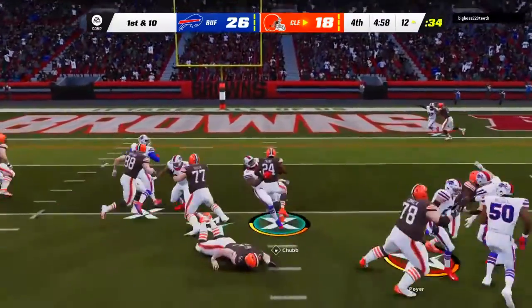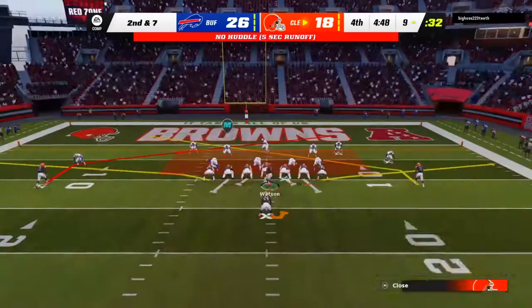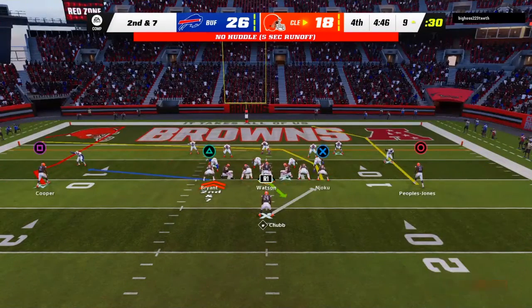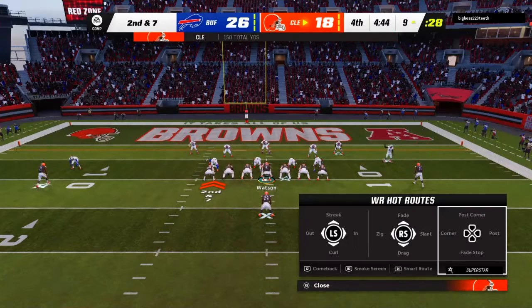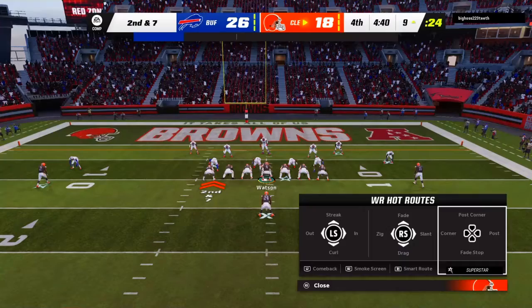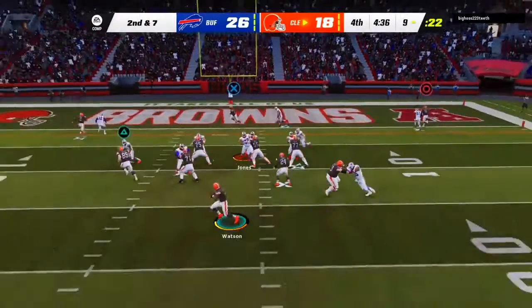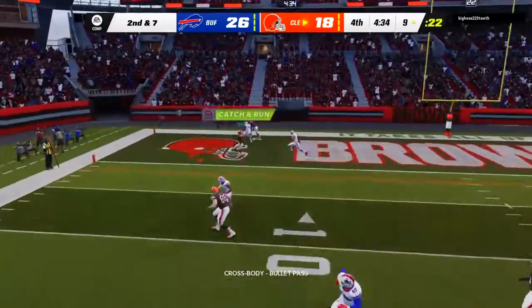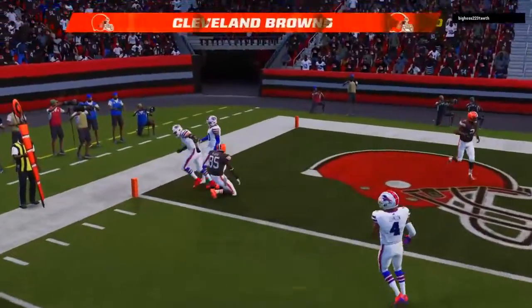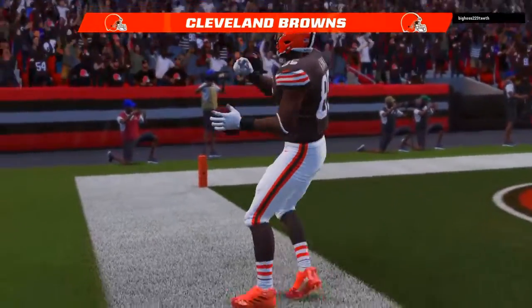A give running right is Chubb. He'll get this down inside the 10 for a pickup of about 3. It's 2nd and 7 from the 9. Now a play fake, and it's Watson out to his left. Njoku pulls this one in. He's got it for a Cleveland touchdown.